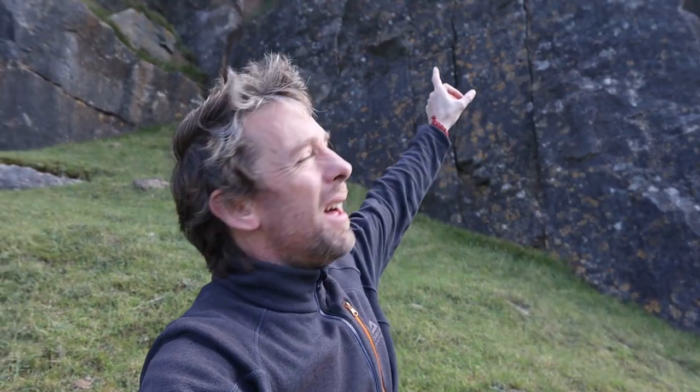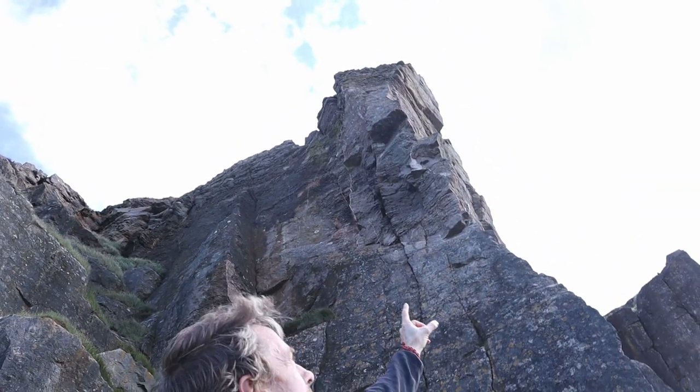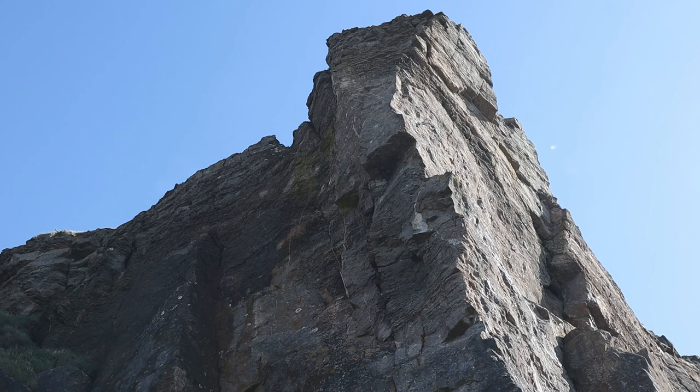We're back at Rosilli. We haven't been here all summer because Rosilli gets really busy in the summer, so we've just avoided it. We do it in the autumn, what have you. Foolishly, we've come to Rosilli on a bank holiday weekend, so there's climbers everywhere, but we've come to do that route, to climb that arete there.